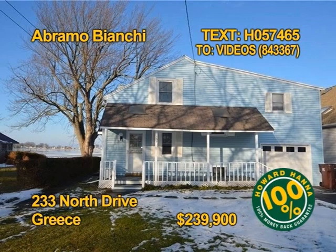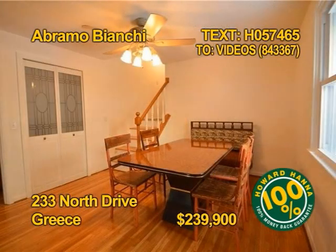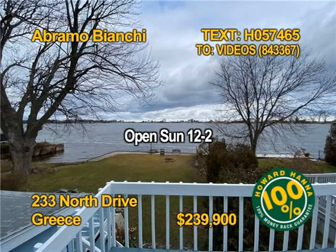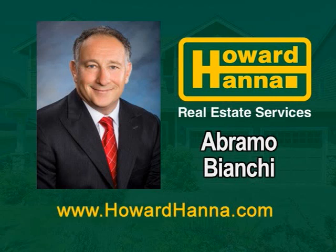Take a close look at this waterfront property in Greece that offers exceptional views. This home has a freshly painted interior and includes appliances. There's new laminate flooring plus original refinished hardwoods. A handsome floor-to-ceiling fireplace highlights this room. You'll find 3 bedrooms, 2 full baths. See 233 North Drive with Bram Bianchi, Sunday, 12 to 2 p.m.